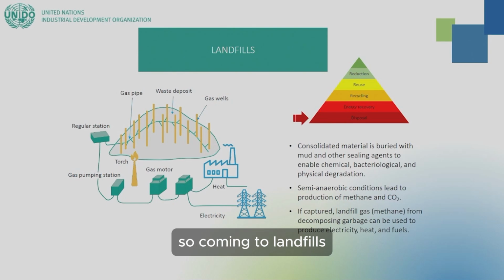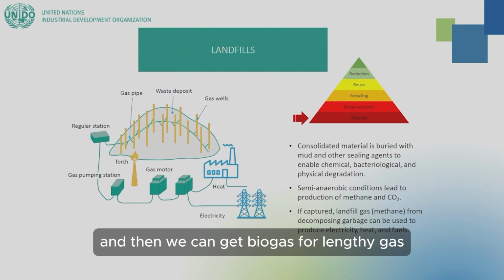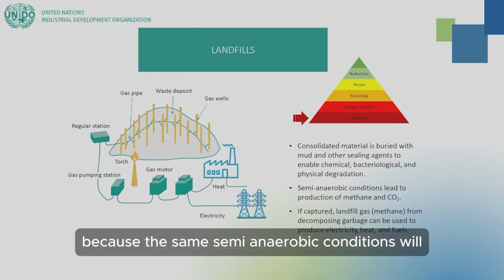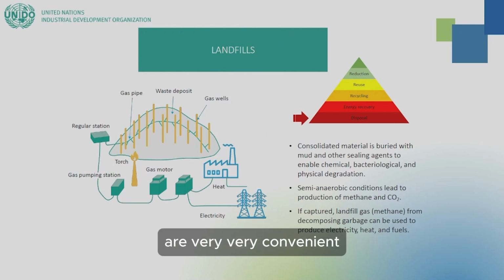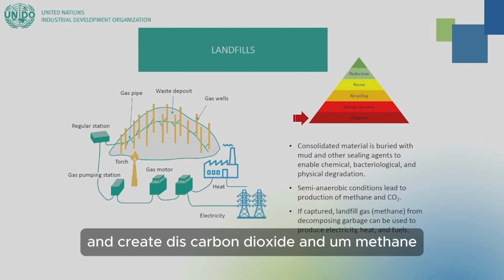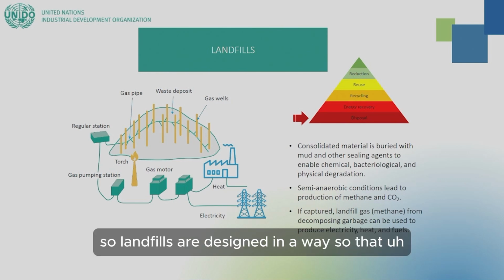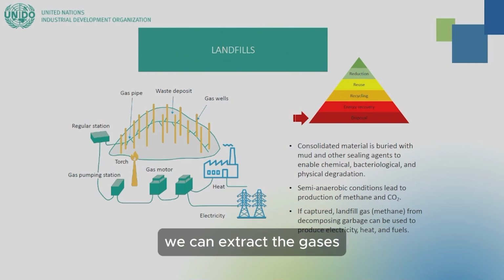So coming to landfills, as you may be aware, all the material is consolidated and buried into the landfill, but reactions actually take place, and then we can get biogas or landfill gas, because the same semi-anaerobic conditions are very convenient for the bacteria to eat up the biodegradable matter and create carbon dioxide and methane. So if captured, landfill gas methane from decomposing garbage can be used to produce electricity, heat, and fuel. So landfills are designed in a way so that we can extract the gases.